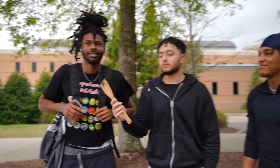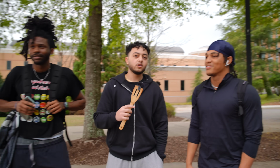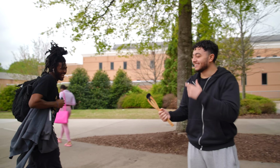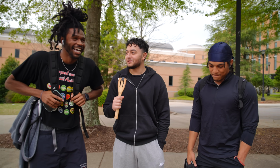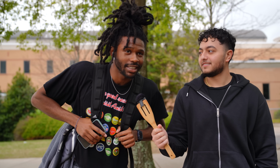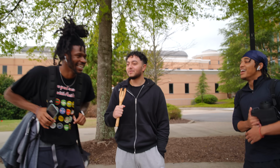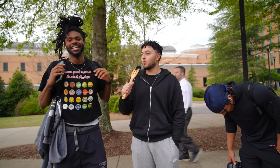What is 3 cubed? 9. There you go. What is 3 times 3? Nah, I see where you said a 10. What is 3 times 3 times 3? 18. There you go. Okay, 2 for 2. What is 9 plus 9 plus 9? 27. How long is a quarter of an hour?